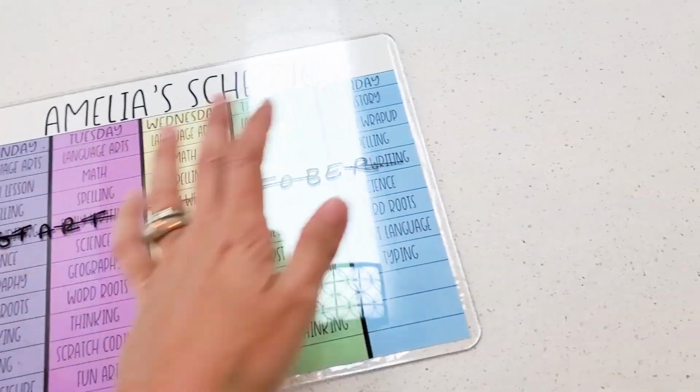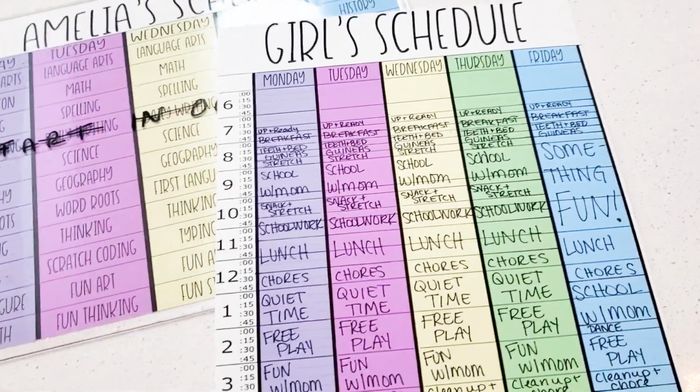I'm going to flip over to show you our papers and charts and planners and all the things. Okay, so here it comes. Let me just pull everything over here right now.